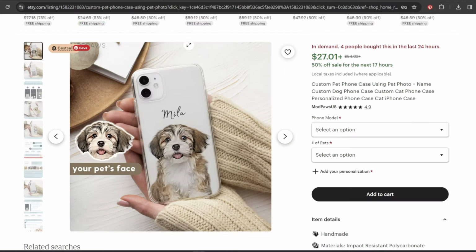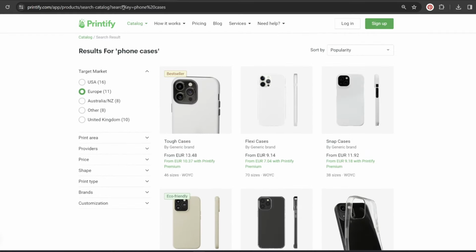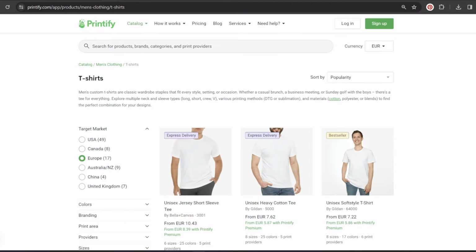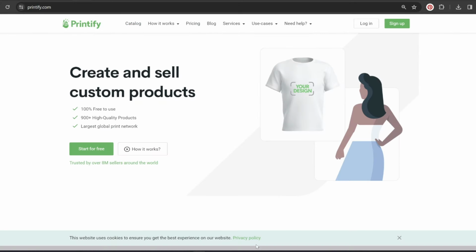If we look at the phone case, you can see that they have a great selection of phone cases as well, and it just continues on and on. Coffee mugs, and of course, t-shirts. There's tons of different t-shirts to choose from. So Printify does a fantastic job of really offering all sorts of different products so that you can expand your inventory. So whether you choose to go with pet products or find your own clever niche idea, this just makes it easy to utilize massive product selection.